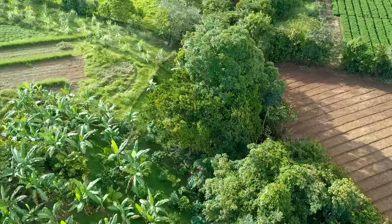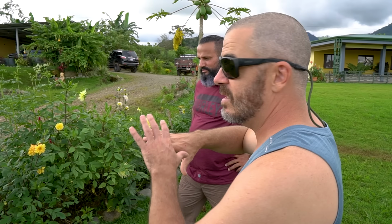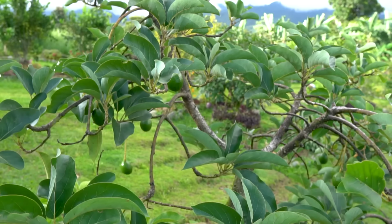And something I want to point out, as we're walking through Juan Carlos's farm, you can tell that he has a love for the land, that he has a love for beauty. Everything is immaculate. Everywhere you look, there's beauty. It's a true perennial heaven here. He's got perennial flowers, which of course attract the pollinators and all the beneficials. Everywhere you look, there's food interspersed with the ornamentals.